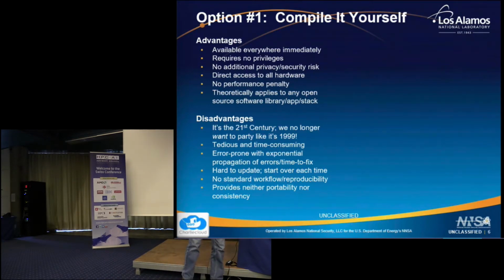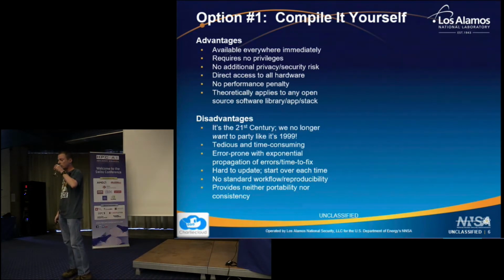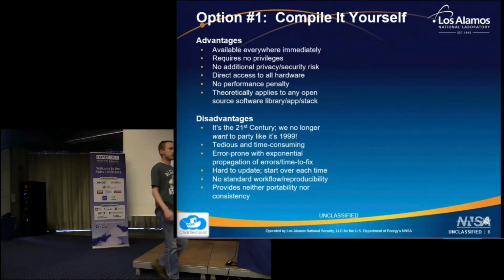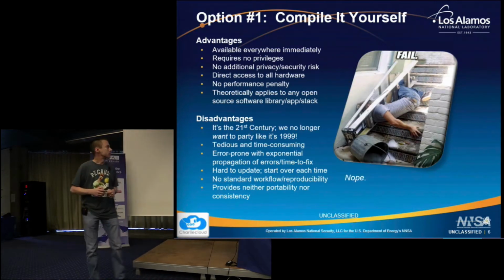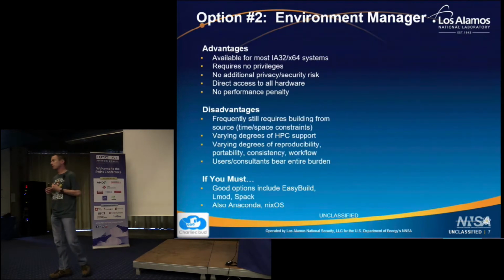And a term you're going to hear a lot, at least from me, if you haven't already heard it this week, is reproducibility. Just because you did it once does not necessarily mean you're going to be able to do it again. So is this the right solution to our problem? Well, no, probably not.